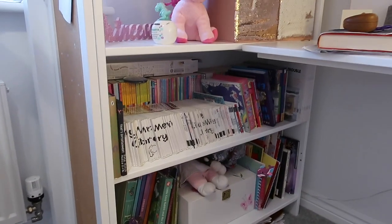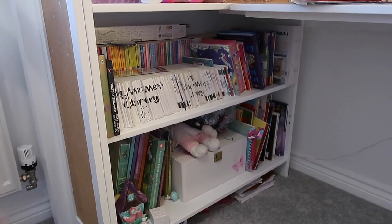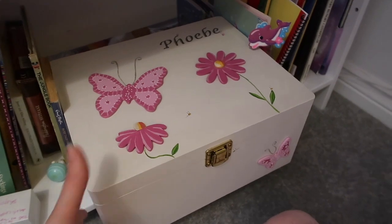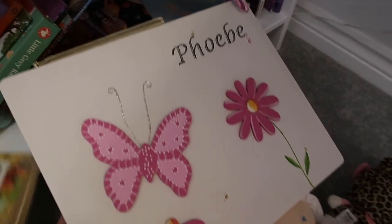So there is a lot of books. We've got so many, and she loves to read, so we got all of those. We've got Mr. Man collection and all sorts. And then here, I'll just pull this out quickly to show you. This is her memory box, which we were given. I was given a voucher by my sister when Phoebe was born. Everything's going to collapse now. I pull that out, but I'll show you because it's really lovely.